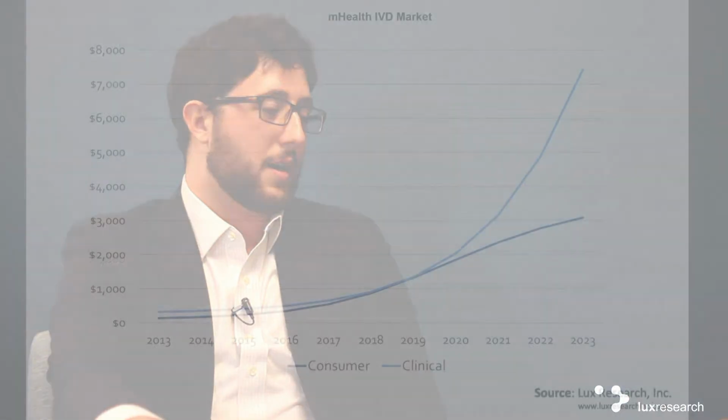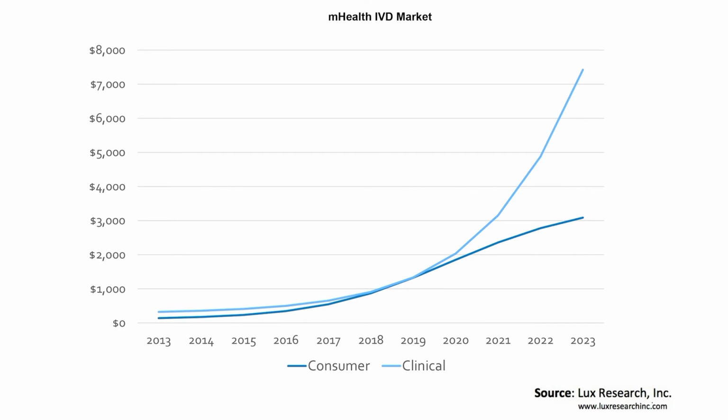But in our research, we've shown that the clinical space is poised for really outsized growth. For example, the mHealth in vitro diagnostics space, which is pretty relevant for this conversation, is projected to grow to almost $7.7 billion over the next decade. In that same time, that constitutes almost 3/4 of the total mHealth IVD space. That's a pretty substantial number. Yeah, those are some pretty staggering numbers, as a matter of fact.